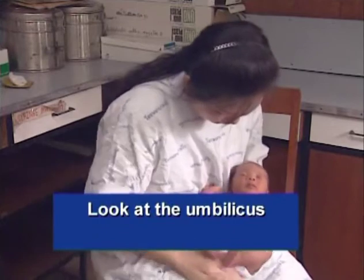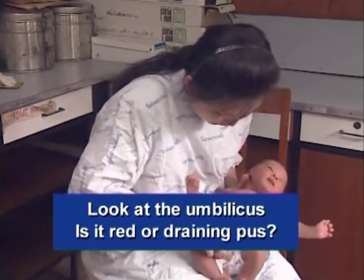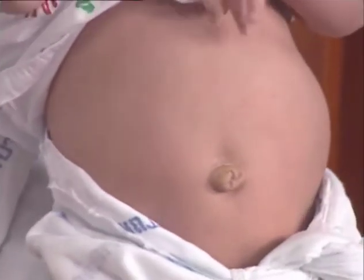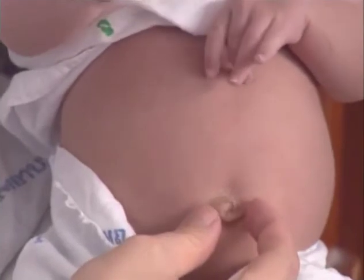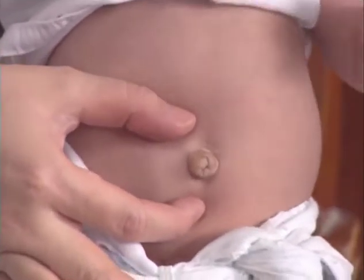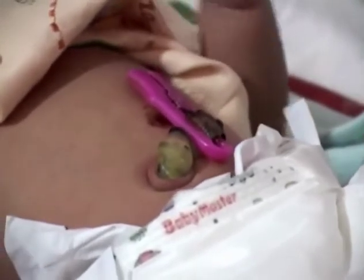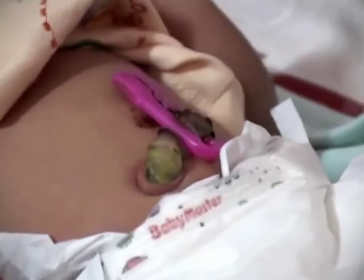Look at the umbilicus. Is it red or draining pus? This is a normal umbilicus. It has no redness or pus. This umbilicus is showing signs of infection. The umbilicus is red.